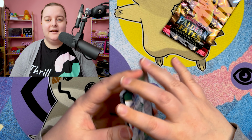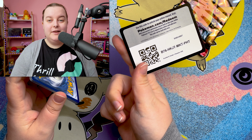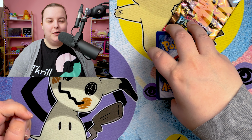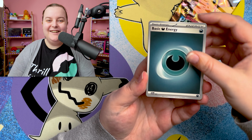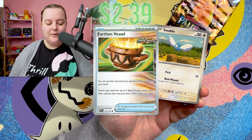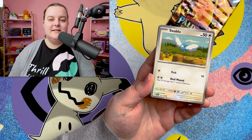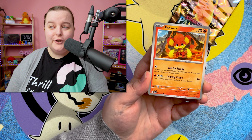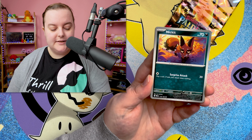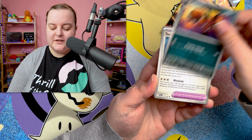These next two Paradox Rift cards are so critical to the deck that we just pulled for the Roaring Moon. It literally would not function without it. Let's go Dark Energy. There we go, because without Dark Energy, that deck also wouldn't work. And we're talking about Earth Vessel and Professor Sada's Vitality. That is a mouthful. $2.39 for that Earth Vessel. I know what I just said. For an item card, my goodness gracious. And the Professor Sada sits at about $1.60 right now, but it does go up and down quite a bit.